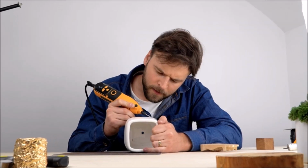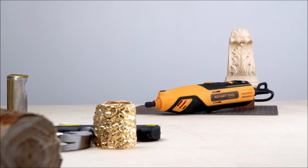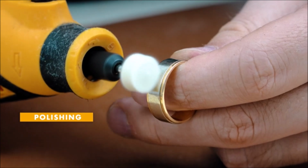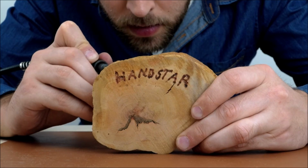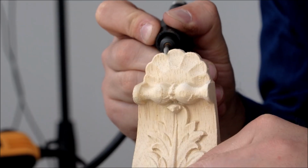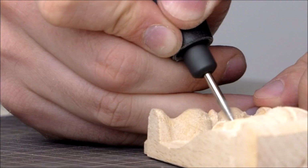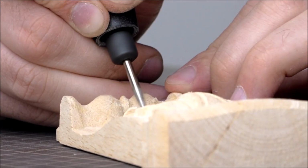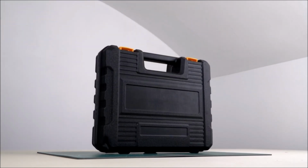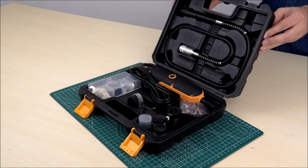One of the standout features of the Handstar Rotary Toolkit is the large LED display screen, which makes it easy to see the speed setting and other important information. The kit also comes with a flex shaft, which allows you to reach tight spaces and angles with ease. The kit includes 180 pieces, including grinding wheels, sanding discs, cutting discs, polishing pads, and more. This makes it a versatile tool for a wide range of tasks, including cutting, drilling, sanding, and polishing.